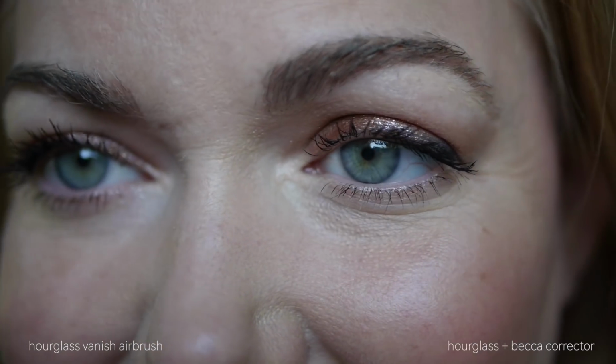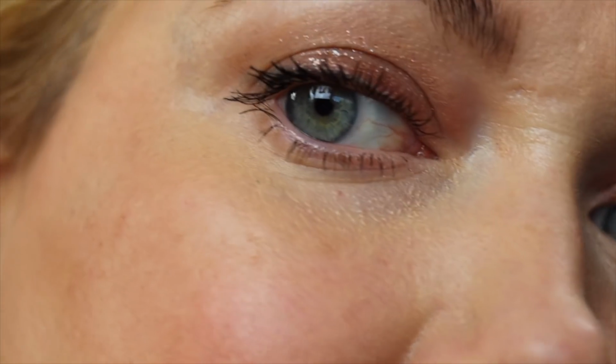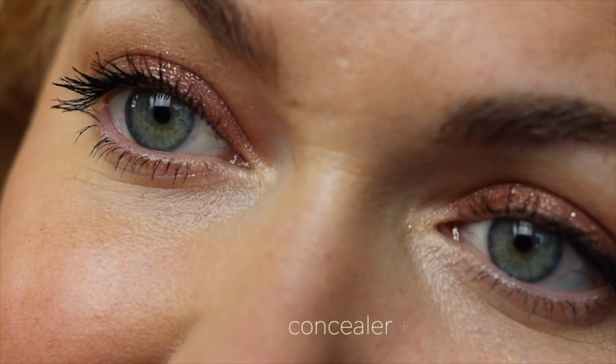So I was really impressed with this concealer. I think it's just beautiful. I'm happy that they have a light peach concealer as well. I think peach is so brightening and so flattering. And here we are at the end of the day, and it held on. On the side without the Becca corrector, I can see my dark circles coming through a little bit more than on the side with the corrector here. But overall, love it. Great concealer.